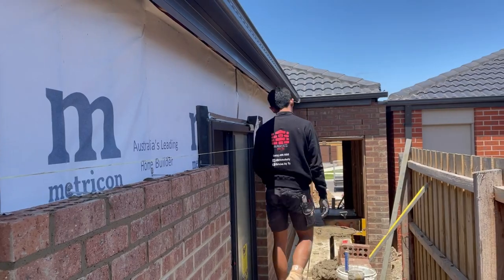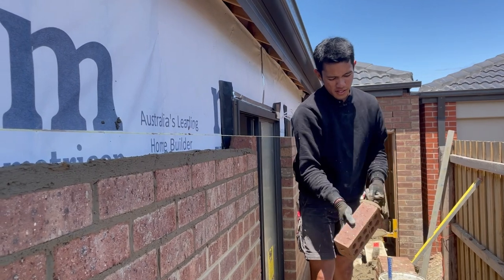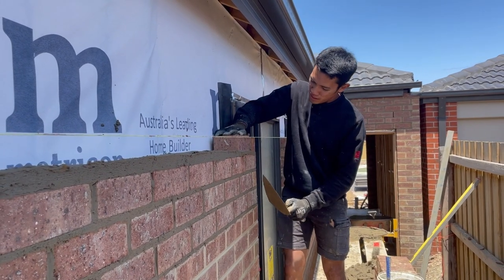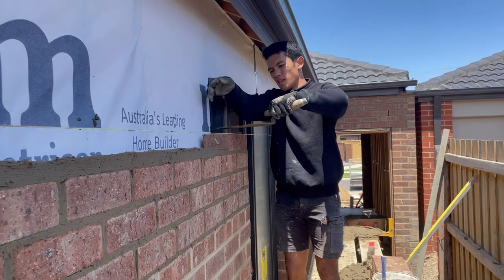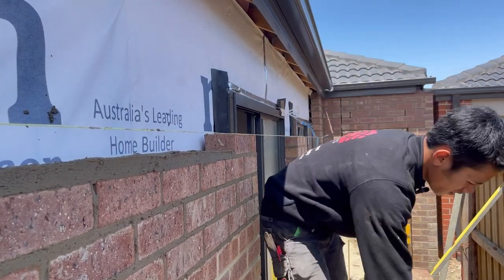Christmas is coming up soon, and as I mentioned before, this job has 7,500 bricks. Pretty much what that means, I reckon that'll probably take us to the end of this year.